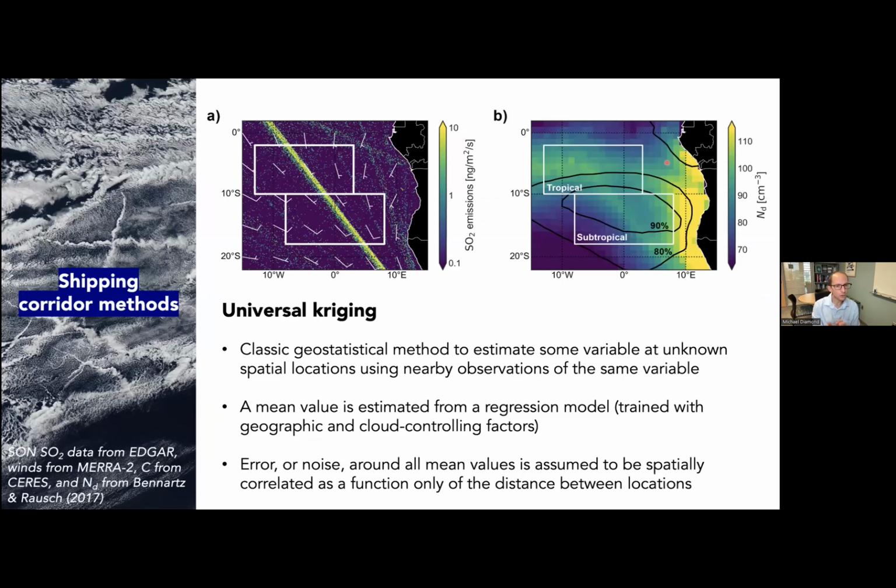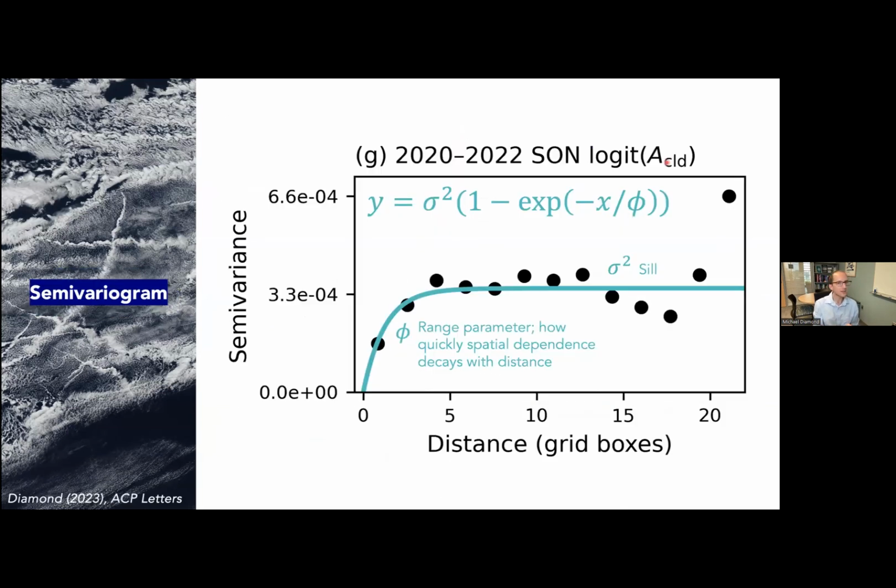In addition to that, we are also going to assume that the error or noise around these mean values is spatially correlated as a function of the distance between locations. And we're going to formalize that with a semi-variogram. Don't worry too much about fully internalizing this right here, but basically what we're showing is the formalization of stuff close together looking more similar than stuff further away, which is basically what this equation is telling you. And we're fitting this with an exponential.